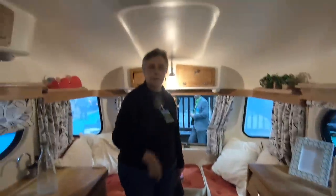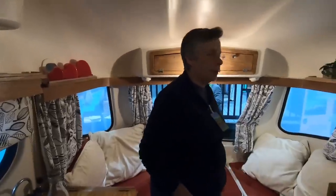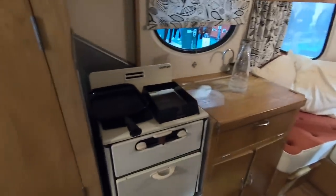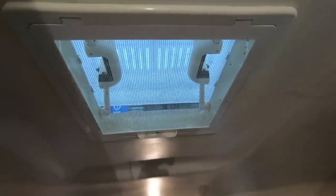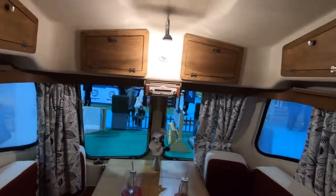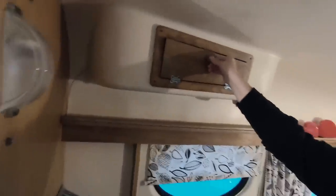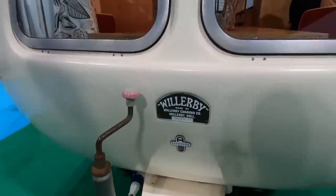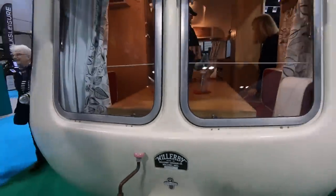I remember those early caravans we went to, and always had a double seat there, and then another one here, and you made up two beds. And the oven up. That looks a bit more original, the skylight. That's what the cupboards used to look like. They just fitted into the moulding on the side. Yeah, that was a Willerby.